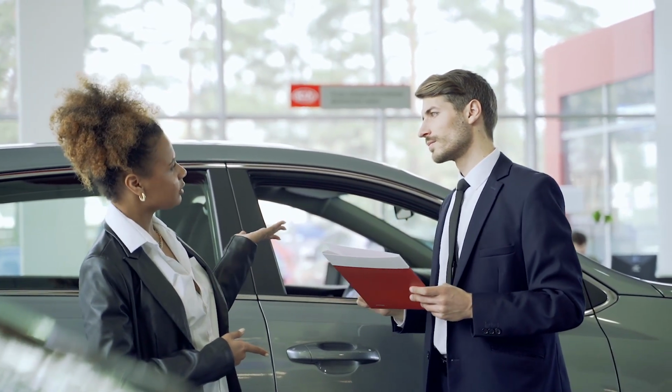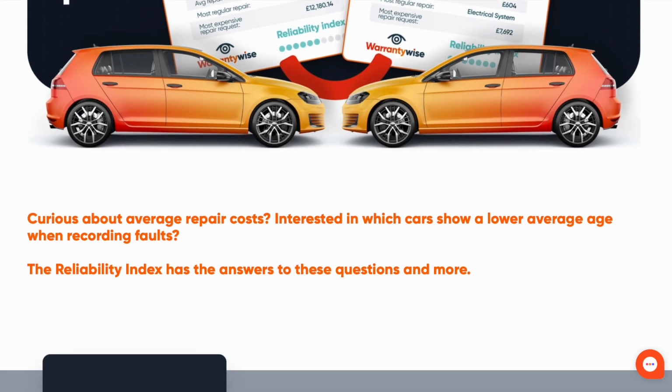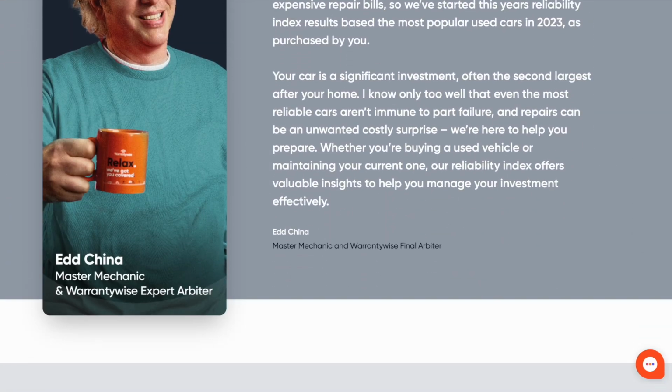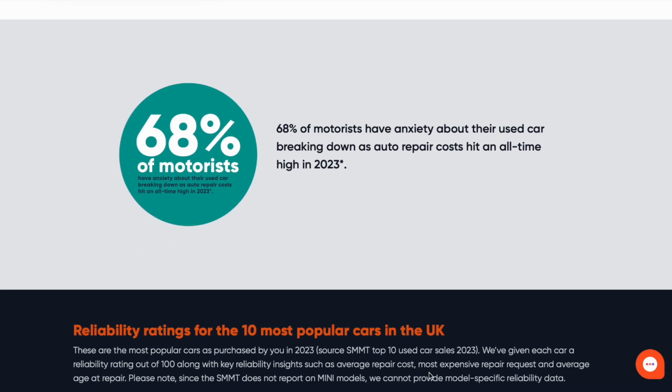Now, as you'll see as we go through the list, each car has been given a reliability ranking out of 100, and these scores have come from the Warranty-Wise Reliability Index. How have they come up with these scores? Well, Warranty-Wise provide aftermarket warranties, and the scores are based on their data of the repair request frequency, average vehicle age at the time of fault, average mileage, and average labour time of the cars they cover. And the higher the score out of 100, the more reliable the car is.